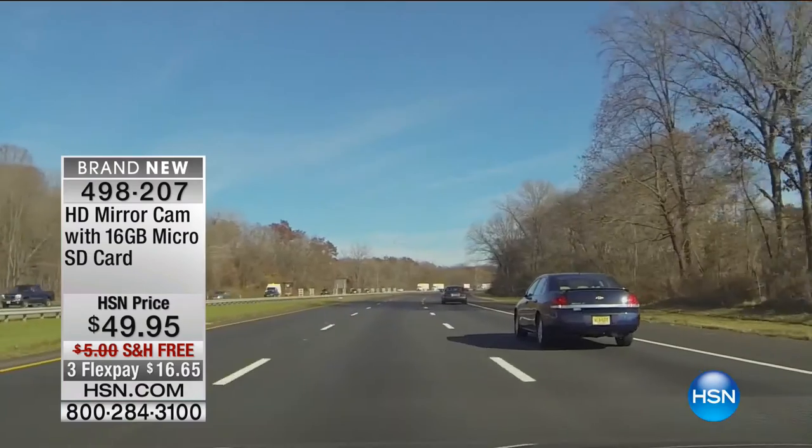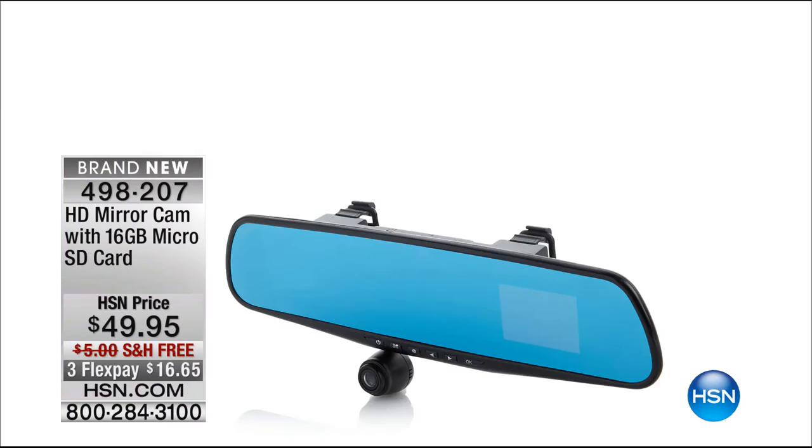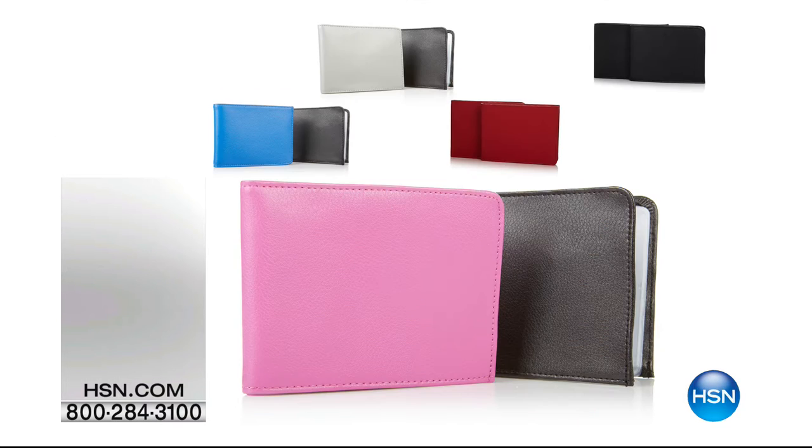The mirror is oversized, so it really is going to allow you to have more depth of view in a rear view mirror, and then the camera is built into it. So 498207 for those of you who are trying to get the final few of those before they're sold out.